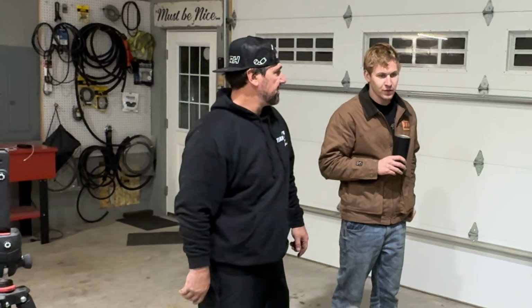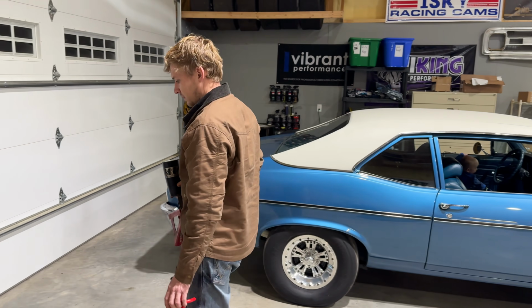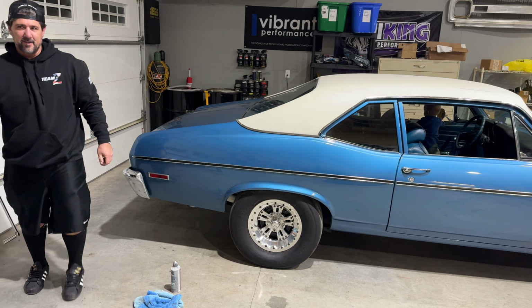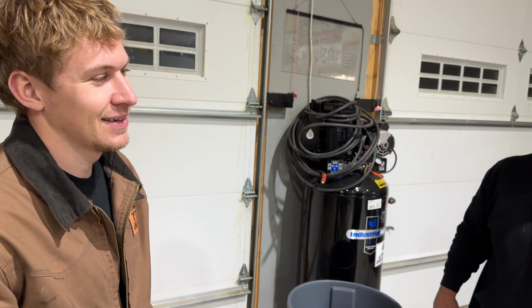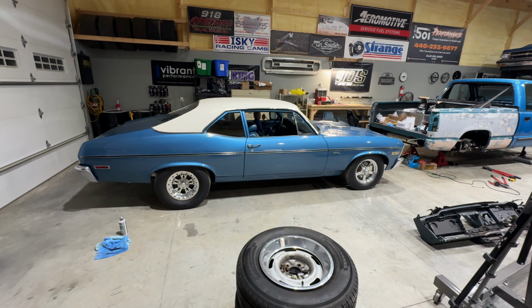Really? Rolling ghetto on the old rallies with mud on them? Dude, did I tell you those wheels were going to set this thing off, or did I tell you? Oh, I know. It looks fast now. Oh my God, that looks gorgeous.